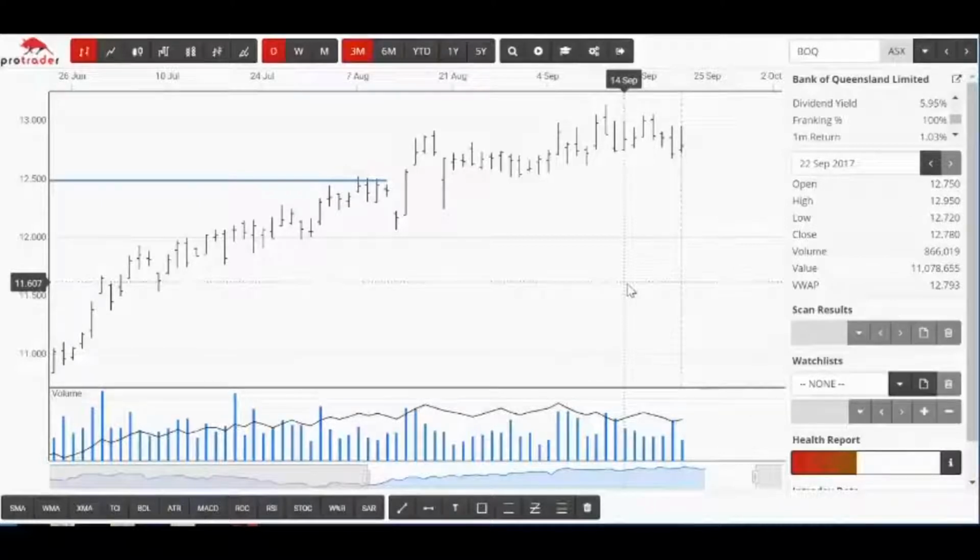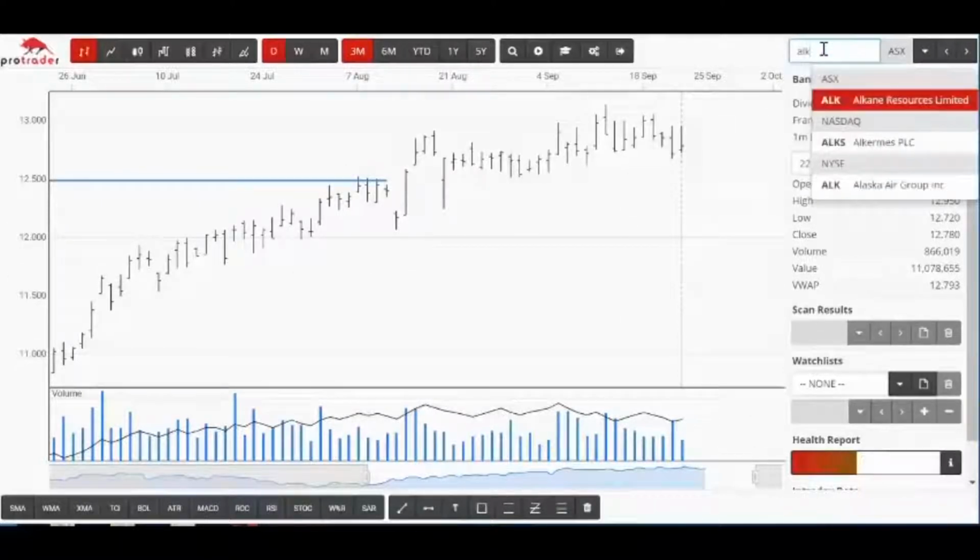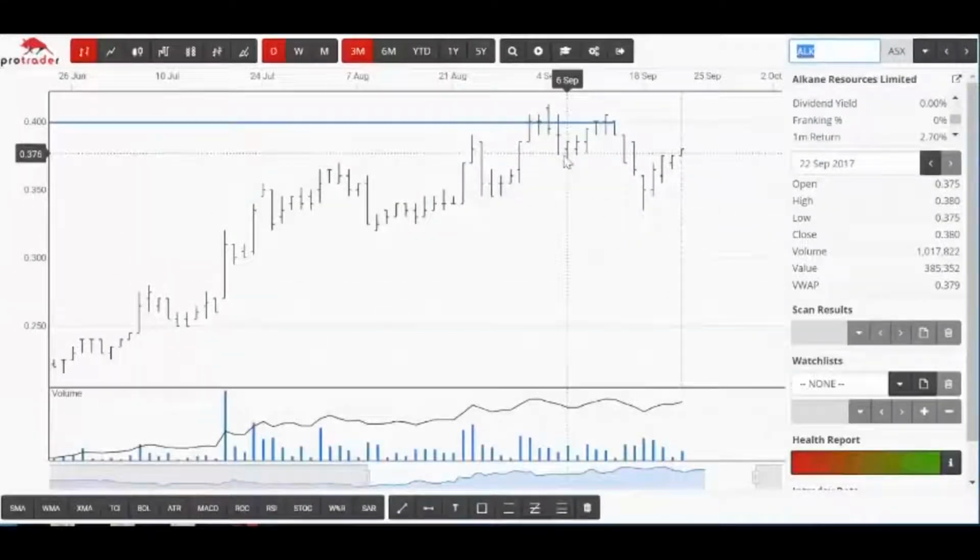Okay, that's a very quick rundown. On the spec side, I might look at something like ALK in the spec account, and I might be looking for a break of 40 cents again. So I've got 25,000 in the spec account. I'm probably prepared to risk 3%. So that's $750 odd. If I'm going to buy at 40 cents and if I'm going to put a stop at 33, I'm going to risk 7 cents. How many times does 7 cents go into $750? You're going to buy about 10,000 ALK. And we take it from there, moving the stops up as quickly as possible.